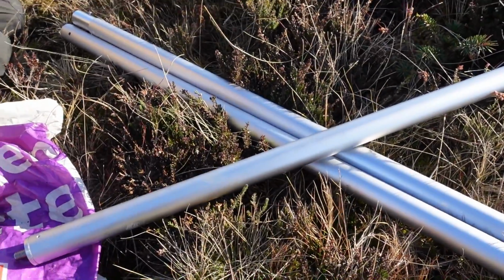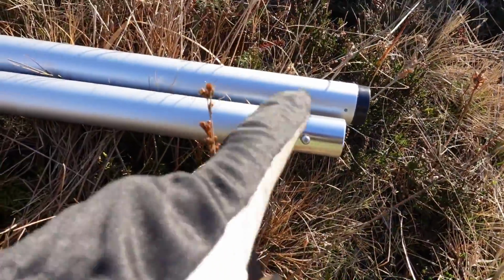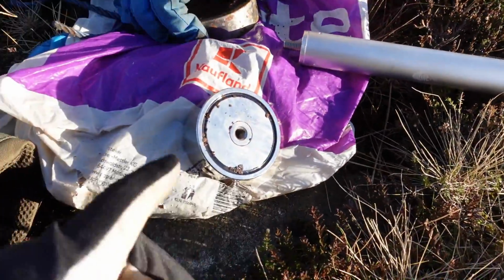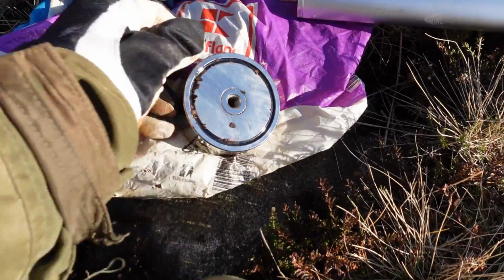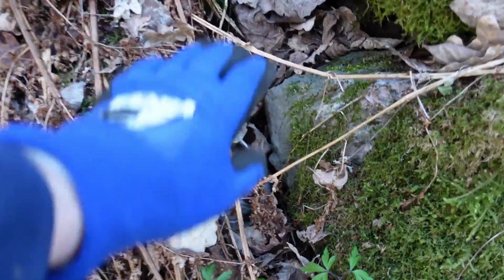Now we're going to use this here. This is a magnet pole. It's a rod, collapsible, 3 meters. You just connect these like tent poles, we group them together, and we have a new heavy-duty magnet here. Sometimes you don't even need a metal detector. Okay.